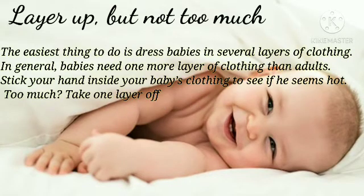Layer up, but not too much. When it's cold outside, we want to bundle our little ones up and protect them from the elements. And what's cuter than a baby in a little snow hat? But how do you know if it's enough, and when is it too much? The easiest thing to do is dress babies in several layers of clothing.